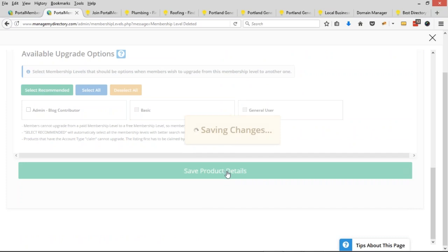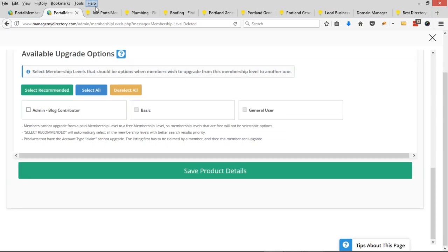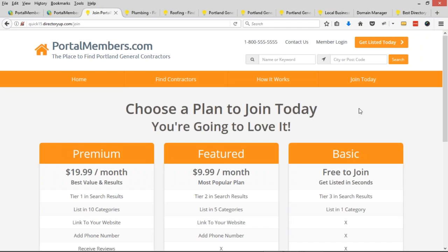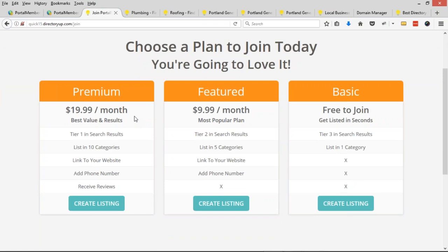And you'll notice something. I'm saving the changes here, but if I go to my pricing page, nothing has changed. The premium is still there, the featured is there, the basic is there. That's because this is more of a design, and what we just did is more of the administrative setup for a membership level. People get confused with this, but it's good to know that setting up the membership packages is different than what you're displaying on the front of your website. Let me show you where you can edit the design of this, Pat.